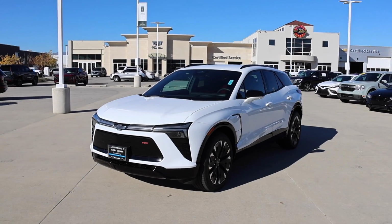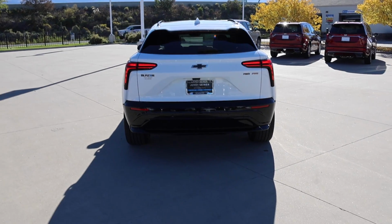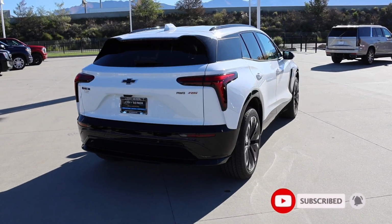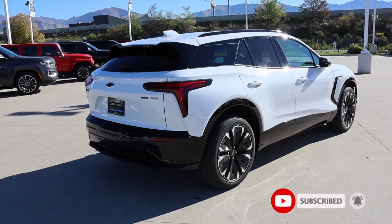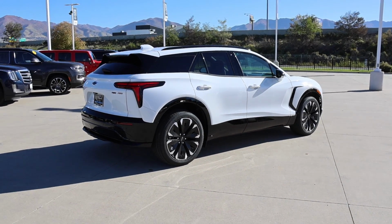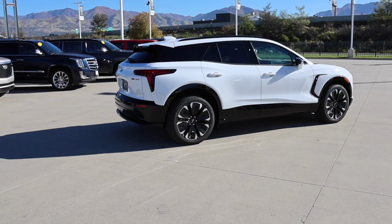If you're trying to compete in the EV market, you really got to bring your A game. EVs are kind of a tough sell right now. This is the 2024 Chevy Blazer EV RS model, all-wheel drive. You can get it in rear-wheel drive, and I believe you can get it in front-wheel drive, although they do cost more than all-wheel drive.